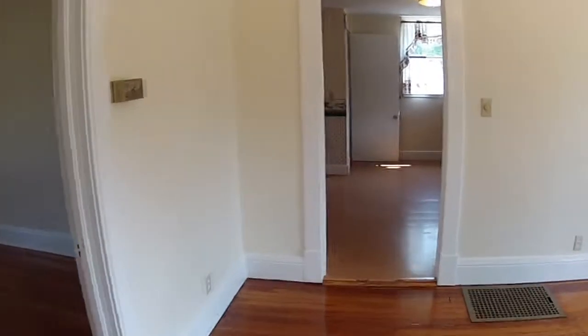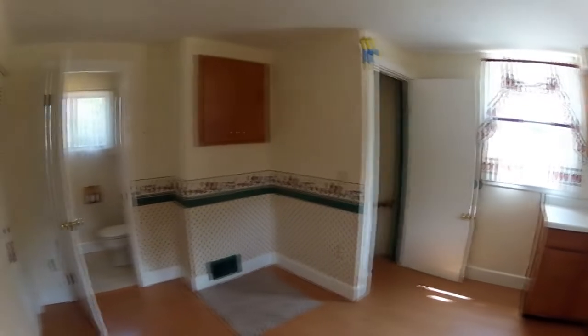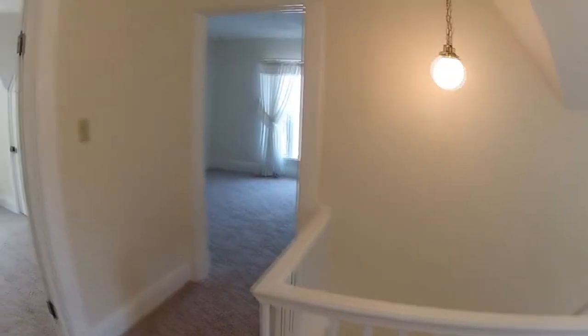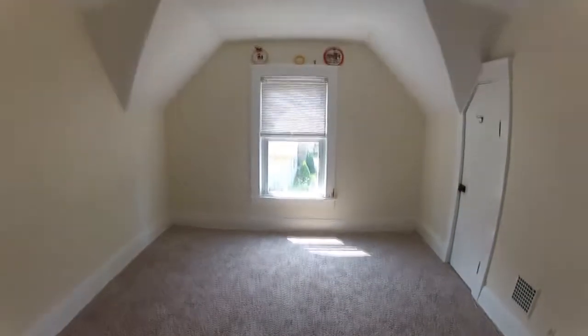Moving back, an eat-in kitchen with newer laminate flooring, country kitchen cabinets, built-in pantry cupboard, and convenient half bath. An upper loft hall connects the 4 bedrooms, including the master with the walk-through bath.